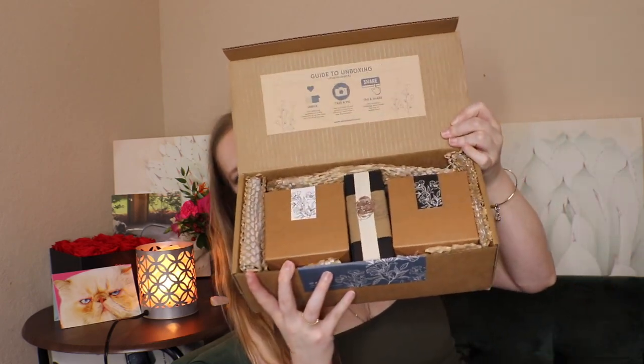Oh, that's so cute. So I open it up. It's kind of heavy. Oh, it smells so good. But look at the presentation of this box. It's so pretty. Oh my gosh. It smells so good, and everything is so pretty like last time, but a little different. It looks like it comes with a card here, and it's sealed with wax. So cool.